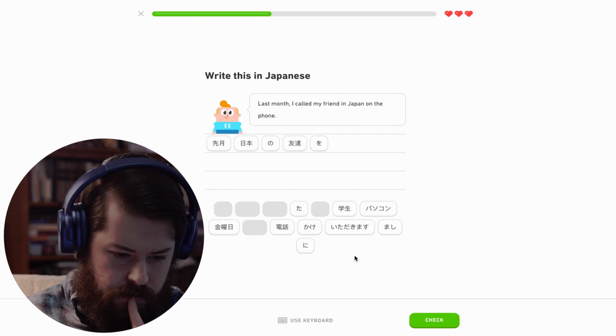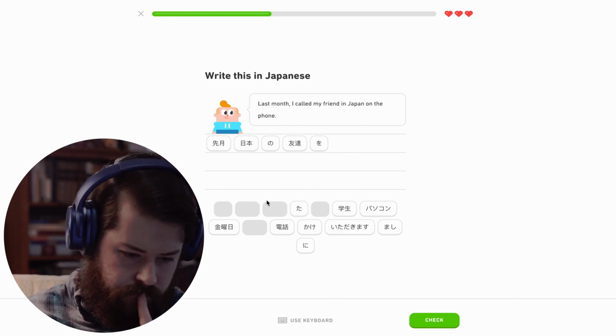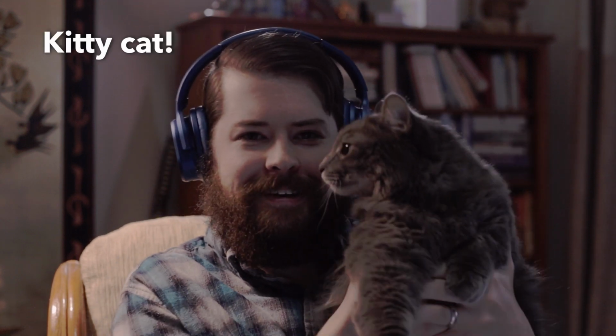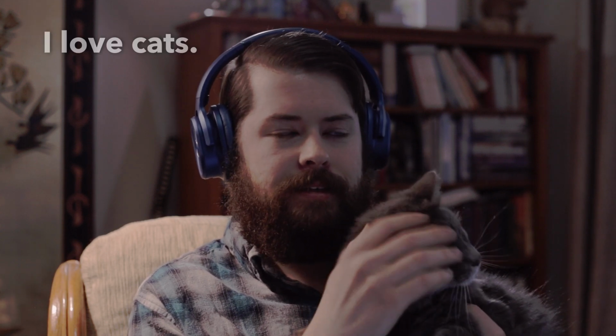Let's see. Kake? No. Itadakimasu. It's making me hungry. Natsukashi. Neko? Neko-chan. Konnichiwa. Neko-chan. Lupin Hakase. Minasan. Konnichiwa. Neko ga daisuki.